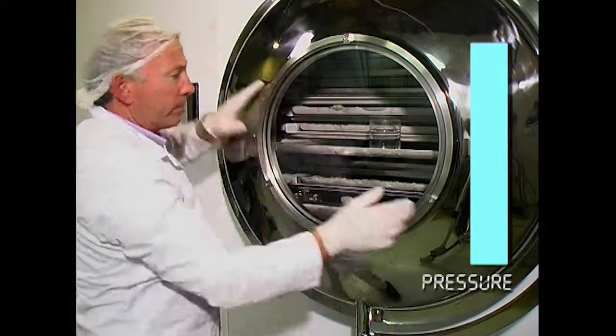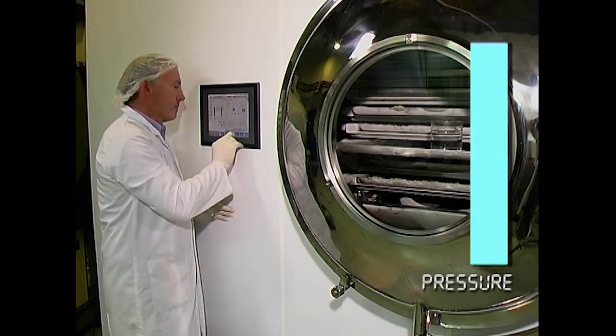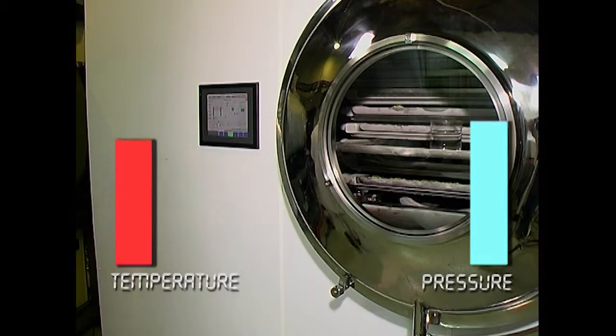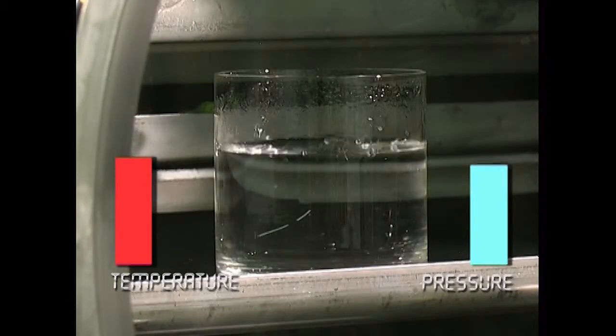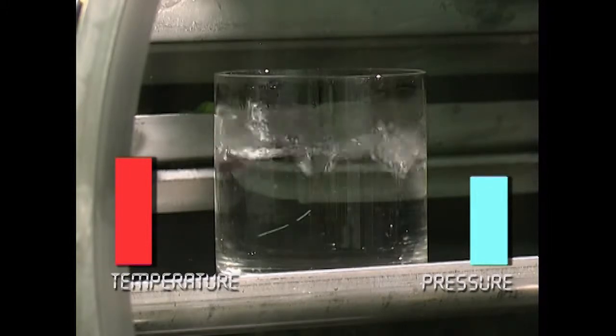The unique way that water behaves can be demonstrated by putting a glass of water into the freeze-dry chamber and lowering the pressure. At about 1/10 atmosphere, the water reaches its vapor point and appears to start boiling, even though it's still quite cool.